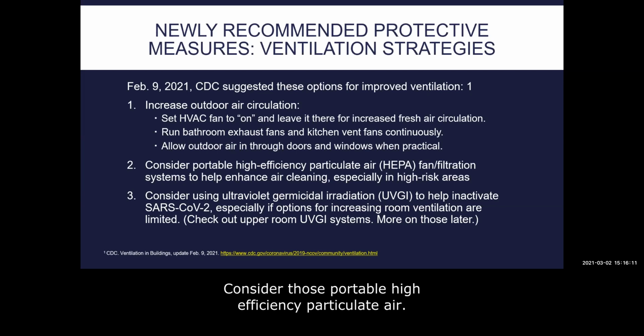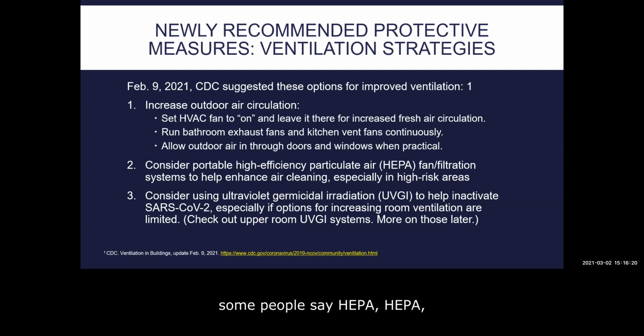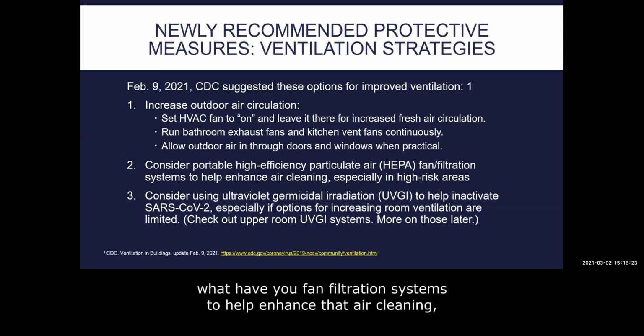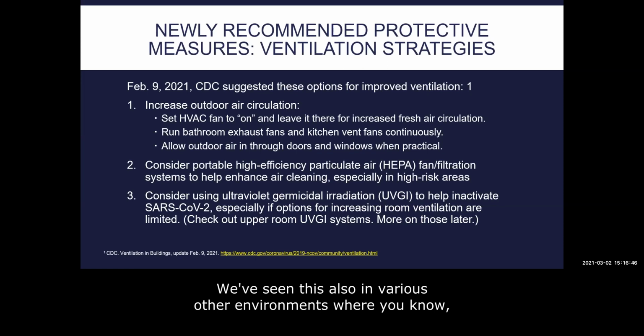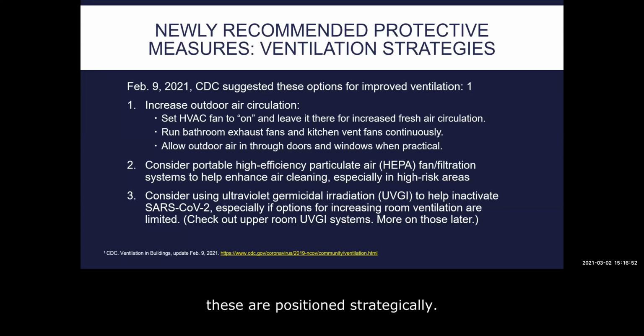Consider those portable high efficiency particulate air, so HEPA, fan filtration systems to help enhance that air cleaning, especially in high risk areas. Some people around the country say HEPA, what have you. And I have seen that in some of the photos that y'all have sent, where you're putting those right next to where people are working. So it kind of becomes a personal system, if you will, to help, which is great. We've seen this also in various other environments where these are positioned strategically.